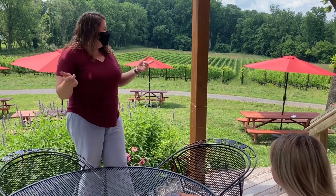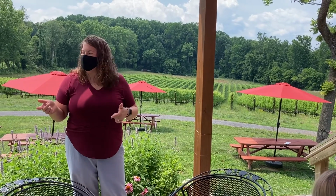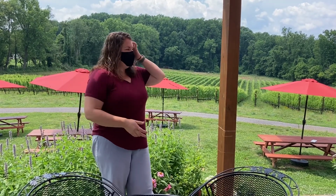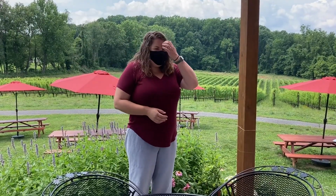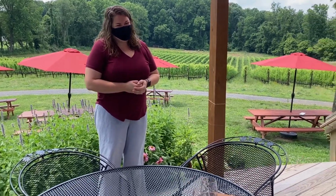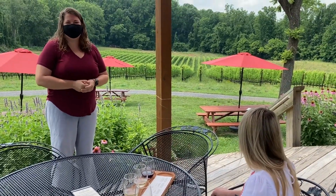I should tell you also about the flowers around us. These are also part of our native garden program. So we worked with a master gardener who helped us to select all native flowering plants to plant here to provide more habitat and nectar for those great insects that we love. I think that really makes it, and the whole peaceful thing we were saying. You feel like you're just sitting in nature. That's great. That's the goal.